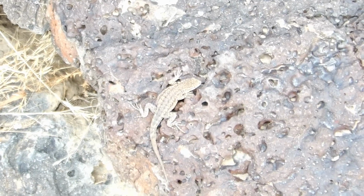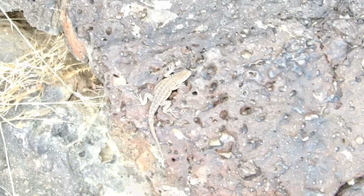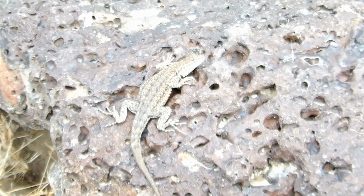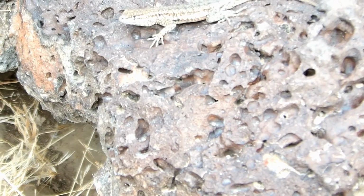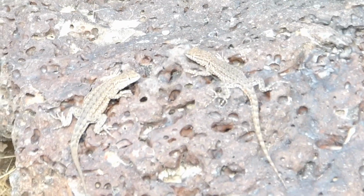Now, I haven't completely identified these lizards yet. I know they're either going to be western fence lizards or side blotch lizards, but at this point, I don't have a clear identification. They're pretty fun, and they're quite abundant. If you happen to know what these lizards are, please feel free to leave it in a comment down below. Help me figure it out. Thanks.